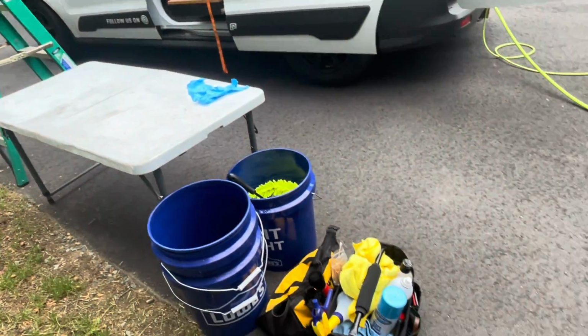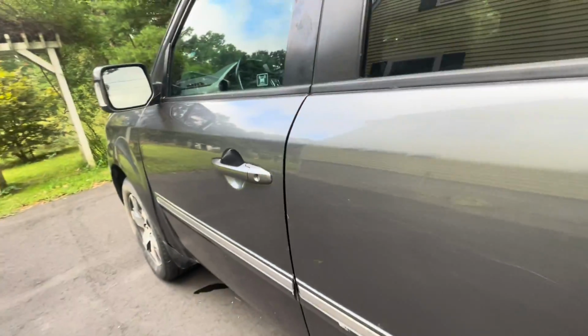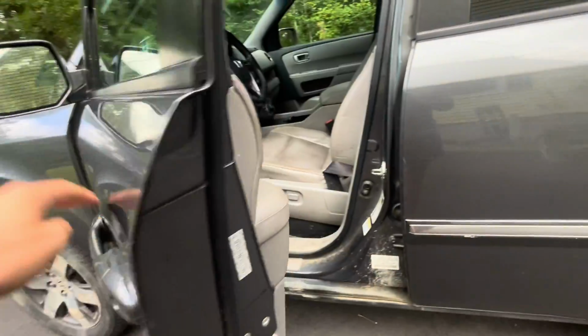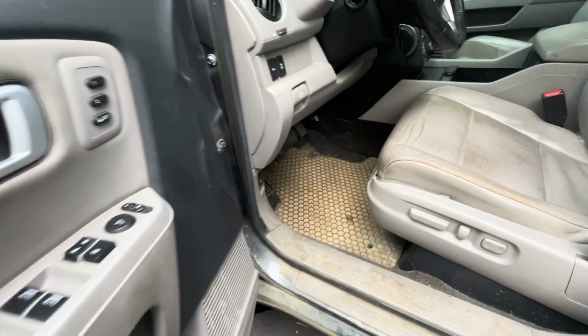The very first thing I do when I arrive is I just get all set up. I get everything ready to roll and just kind of organized for my first steps. So we're doing a Honda Pilot today. Let's take a look. I have no idea what to expect.